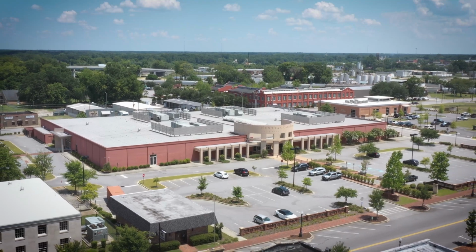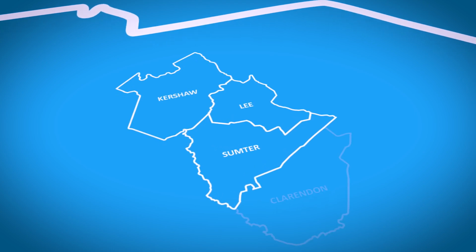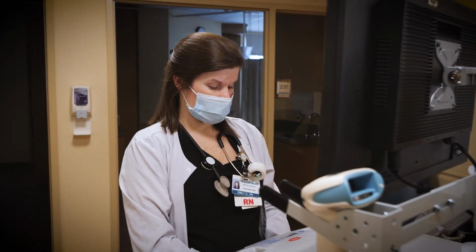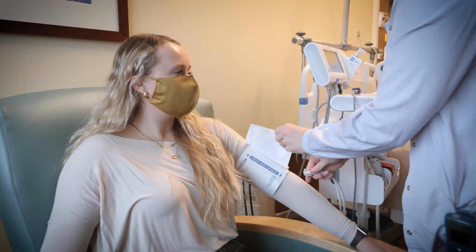As a college, we work with a 4-county service area. We're covering Sumter, Lee, Kershaw, and Clarendon. Our clinicals are done in those areas, and it's really great because we try to place students that live in specific areas in those clinicals that are closest to them, so they're sort of vested in their community.